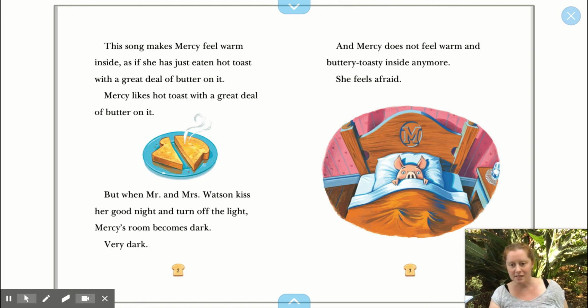But when Mr. and Mrs. Watson kiss her goodnight and turn off the light, Mercy's room becomes dark, very dark. And Mercy does not feel warm and buttery toasty inside anymore. She feels afraid.